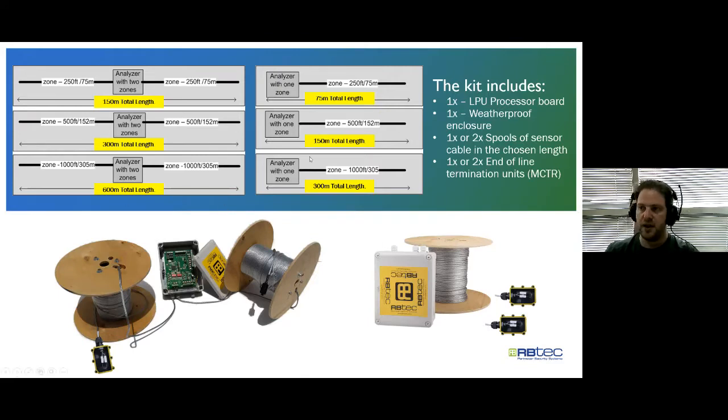We sell the system in standard sizes and standard kits of a single zone or a two zone, meaning that the smallest zone you can see on the right will be the 75 meters kit, and the largest kit is 600 meters. If you want to cover 1 kilometer, 2 kilometers, you just use multiple kits of the same system. You don't need another system, just another kit to cover the extra cable with extra processor. On the right, you can see that each kit comes with the processor in the weatherproof enclosure, the cables, and the end-of-line units that you just install on site at the end of the cable.